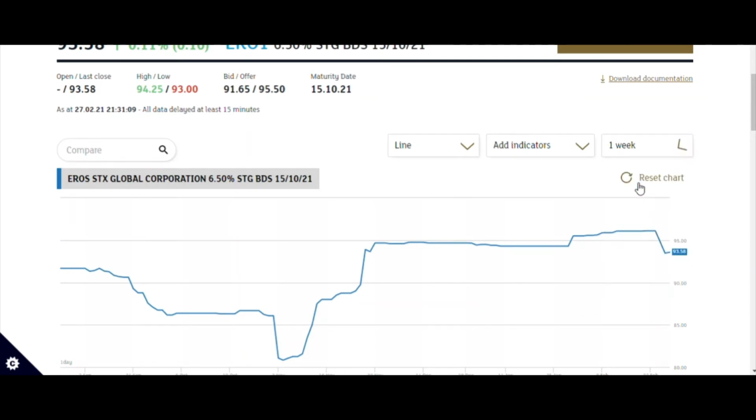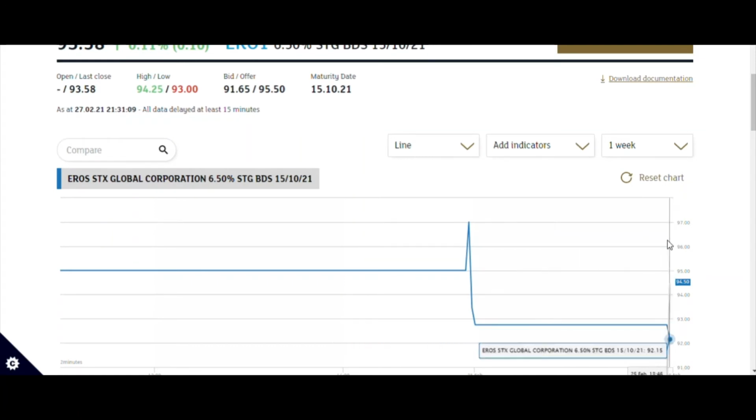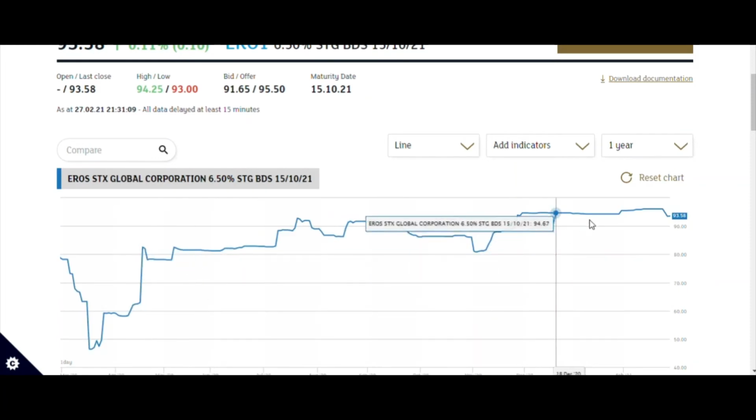There was a little bit of a sell-off last week. Not a big drop, but as you can see here, it did drop down. It closed at 93. They don't have the last uptick, but it ended up closing up around here. So the bonds are still holding up. If we look at the last 1 year, the bonds are still very high. So big money here is still betting on euros.